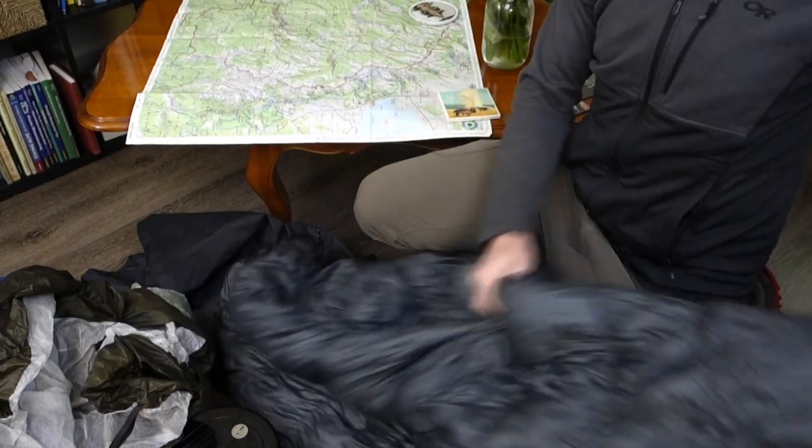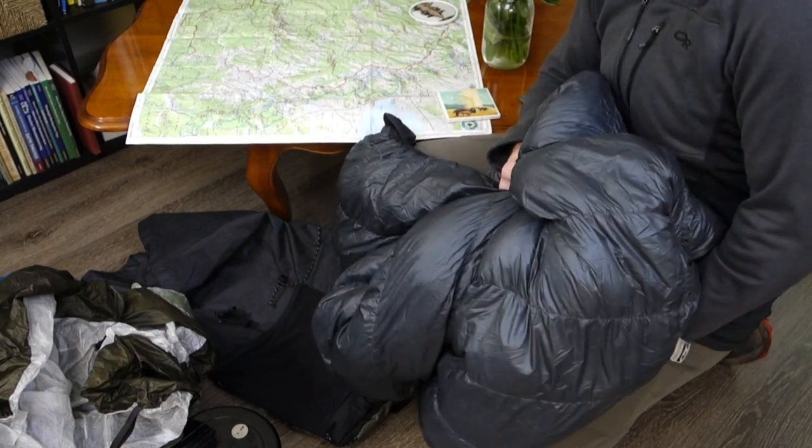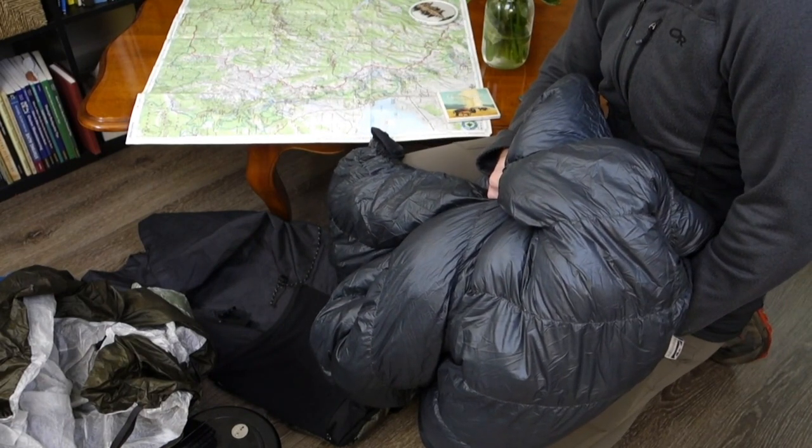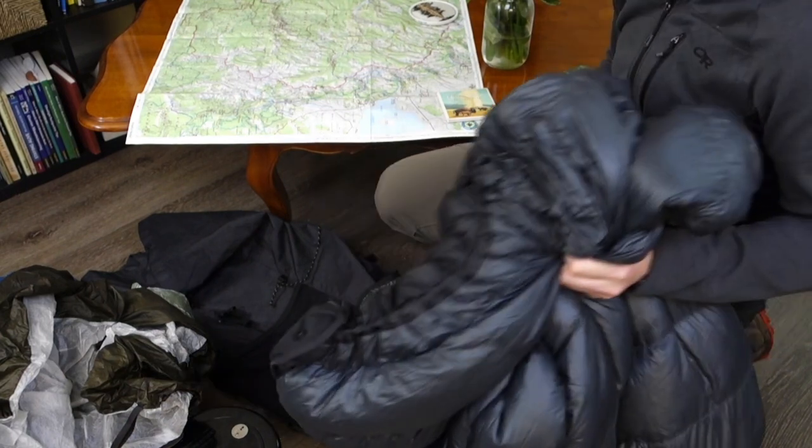For a quilt, I have this guy. This is a Katabatic Gear Palisade. It's like 30 degree rated. I found it to be good to about that range. If you get much below 30 degrees, if you get down to 20 degrees, you're going to need extra layers in it. You will get cold. I think it's a real 30 degrees.